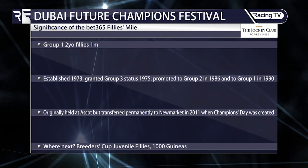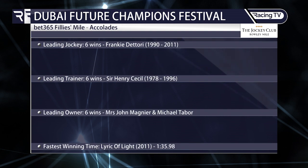And where do they go next? Well, Breeders' Cup Juvenile Fillies and 1,000 Guineas. Often the winner of this will cement herself at the top of the market for the 1,000 Guineas, sometimes the favourite, and this is already favourite for the Guineas, as we have in this instance. The leading jockey, 6 wins, Frankie Dettori, 1990 to 2011 was his last win. Still riding. Leading trainer, 6 wins, Sir Henry Cecil, 1978 to 1996. Leading owner, 6 wins, Mrs. John Magnier and Michael Tabor, I suppose somewhat unsurprisingly. And the fastest winning time was Lyric of Light back in 2011, 1:35.98.